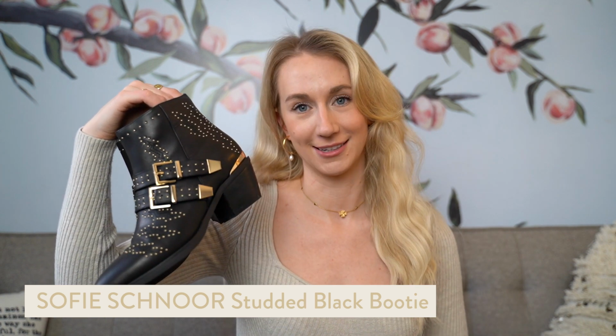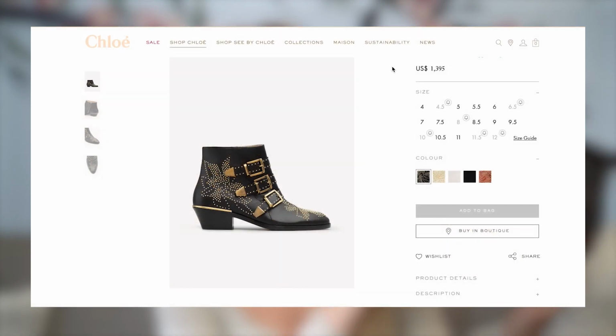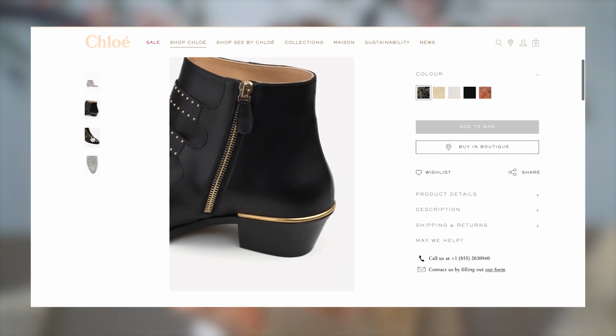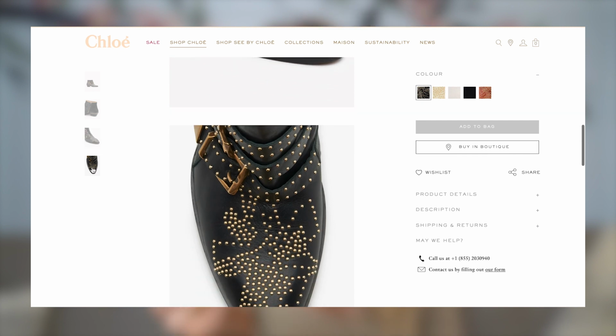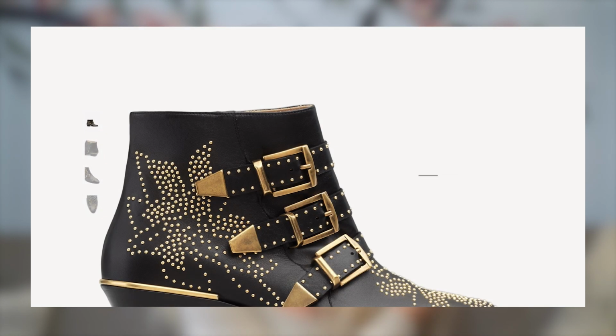What do these look like? These look like the Susanna Chloe boots. Do they not? They literally look the exact same, except there are enough details different about them that a different designer can make boots that look like this that are essentially almost an exact dupe.